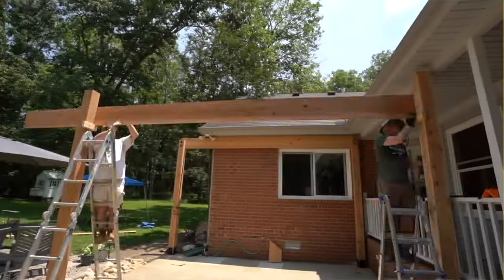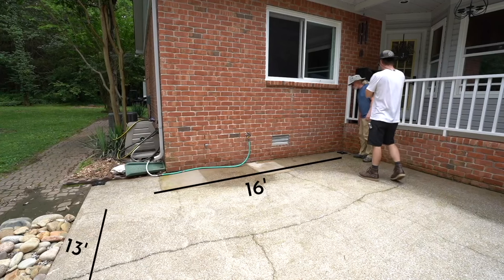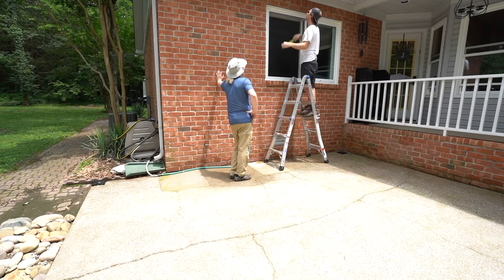And now we move on to the pergola build, one of my personal favorite projects that I've ever been a part of. The dimensions for this project is approximately 16 feet by 13, and then the overall height, I believe, was around 10 feet. We have to fit it in this little patio area.